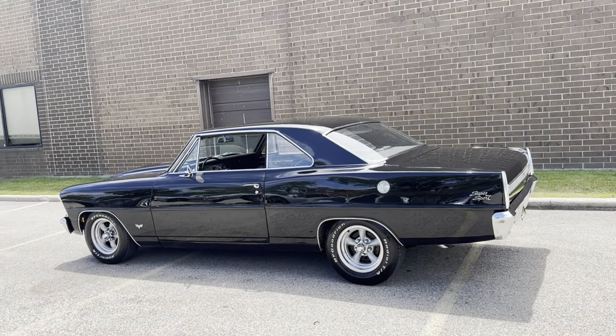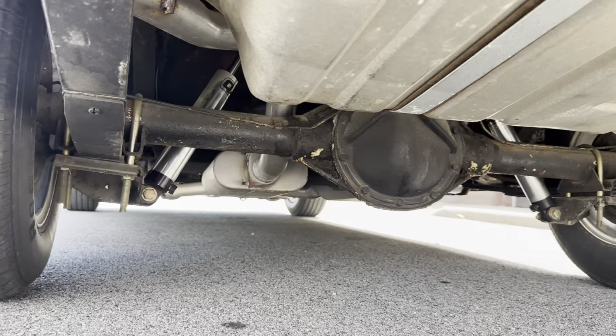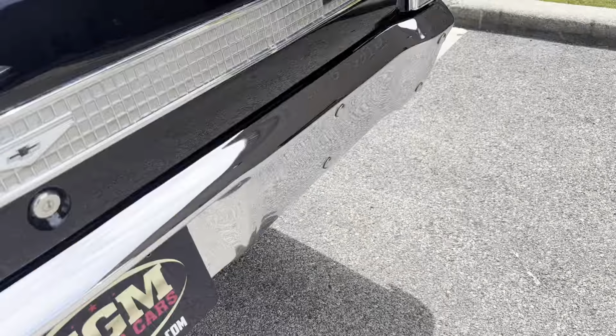BF Goodrich Radial T/A tires on there. Let's get underneath here. Really, really nice. Clean under here. 10 bolt rear end. Really cool.